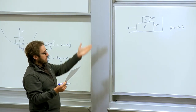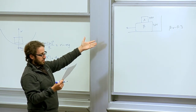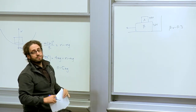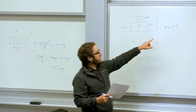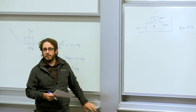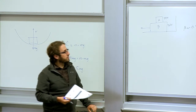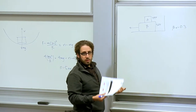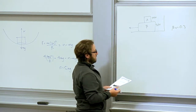Okay, so the question is, what is the force necessary on block B so that it moves at constant speed? Is that the kinetic friction? This is a coefficient of kinetic friction, yes. So what is the key phrase here? Constant speed means? So the balance of the force is equal to 0. Right, constant speed means no acceleration. No acceleration means net force is 0, right? So what forces do we have on B?